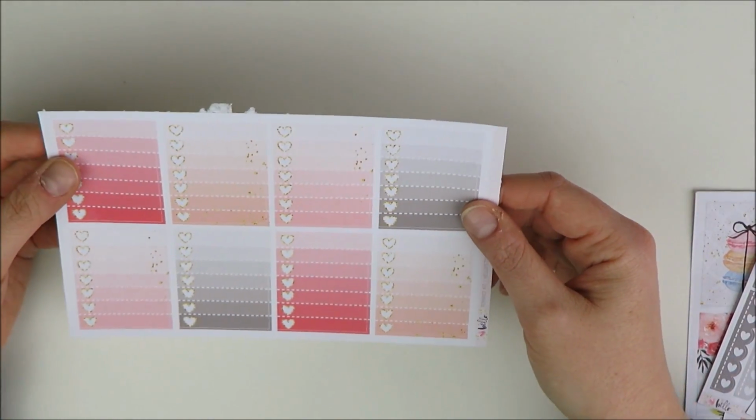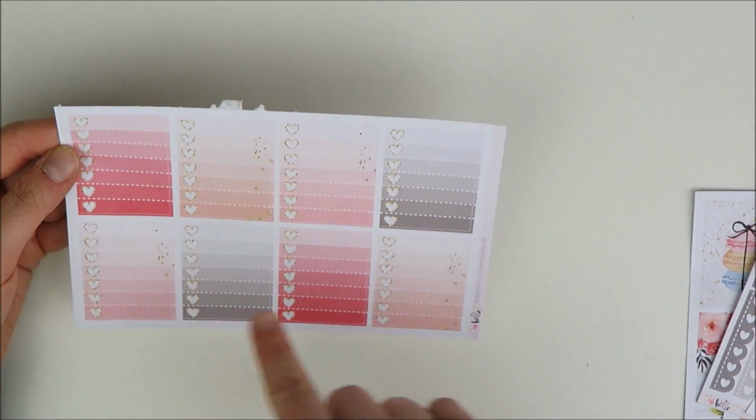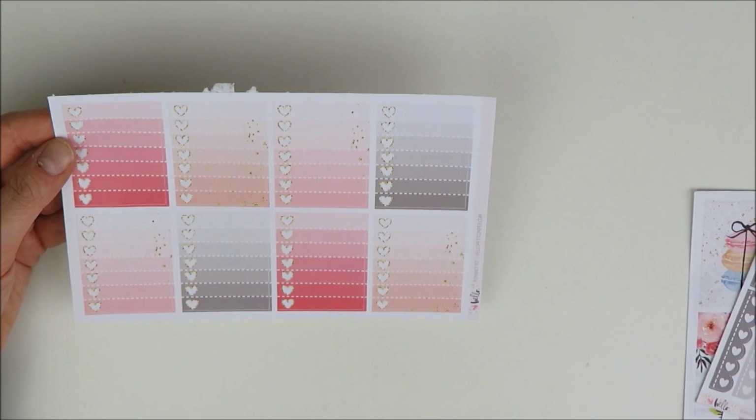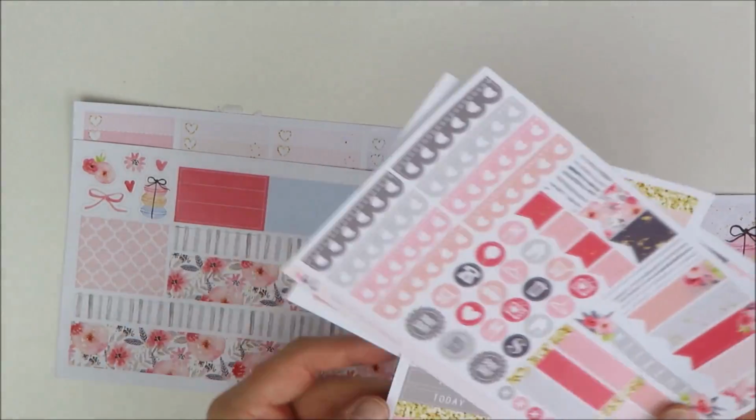And then finally, the ombre heart checklist, and she does these really differently with the stitching and the gold outline and the glitter. And I love the little spots of glitter in the boxes. So pretty. I don't know which ones I'm going to use because I love these. I think those are so pretty.